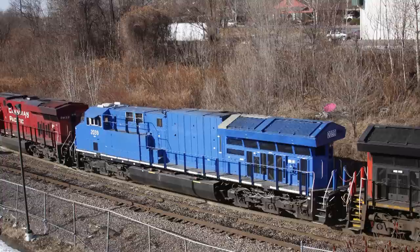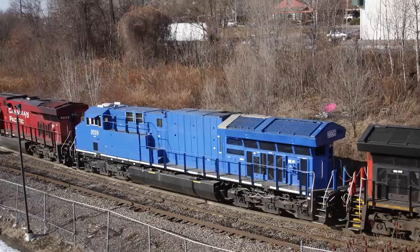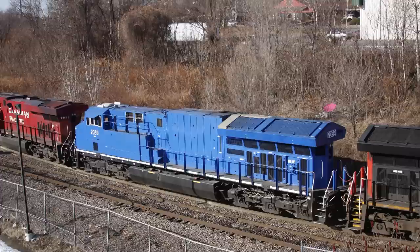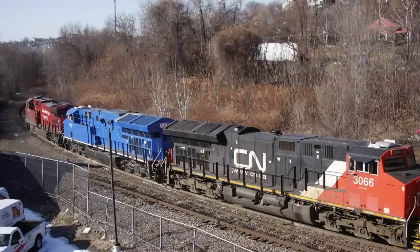GECX number 2039 is an ET44 AC locomotive that was built by General Electric and is leased by the Canadian National. CN number 3066 is also an ET44 AC locomotive that was built by General Electric but is owned by the Canadian National. Note the difference in the two. The 2039 has a bulge in the top middle section while the 3066 does not.